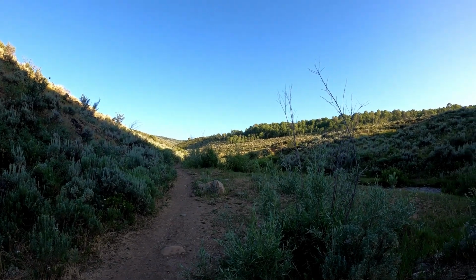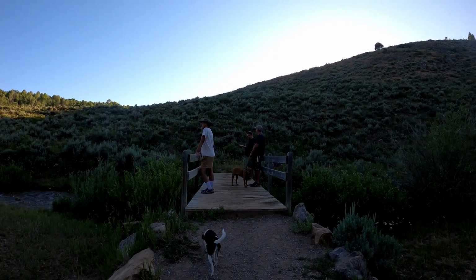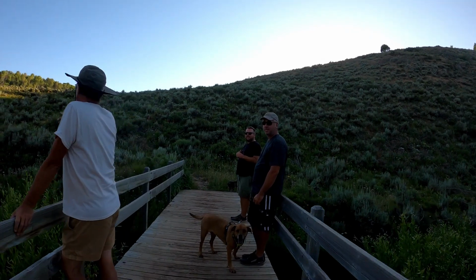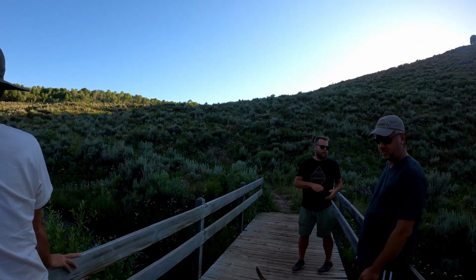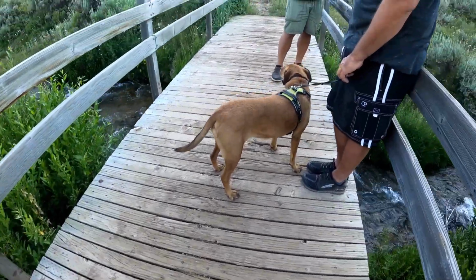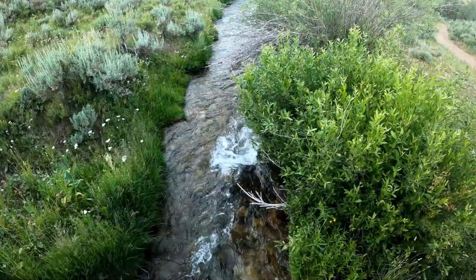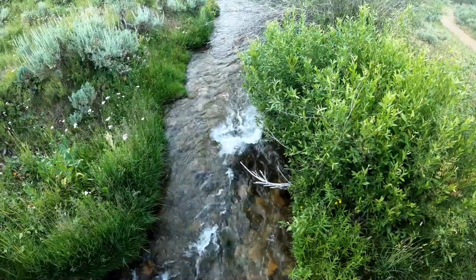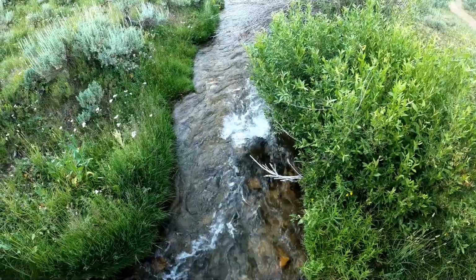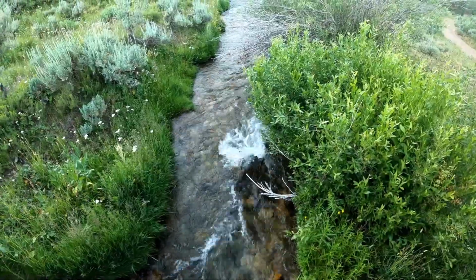So the path does keep on going. I think there's another path. Is there another path or trail over here? It's for the cows. It goes up the hills. Oh, cows. Watch out, Mama. What is it? Gurgling? Yeah, it's that big rock. Gurgling away. Sounds like a percussion. A tuba.